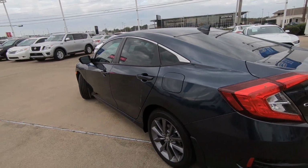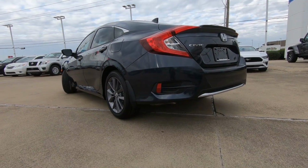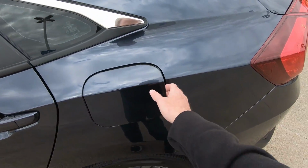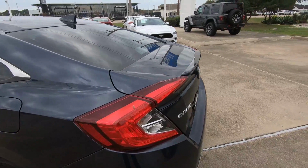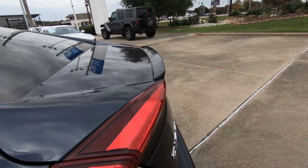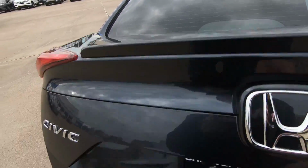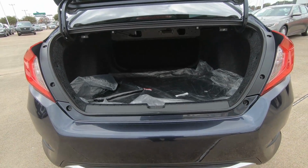We'll just take a quick look at the lines here on the rear of the vehicle. And if you're curious to know, you do have capless fuel fill with this model. And of course, as you can see, you do have the body color rear spoiler right here. A nice touch to give it more of a sporty look. And of course, we'll open the rear trunk here to give you a look at what you have there.